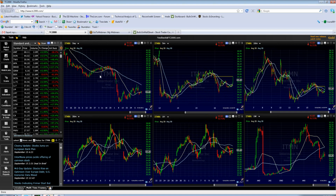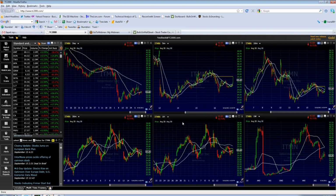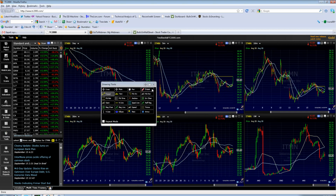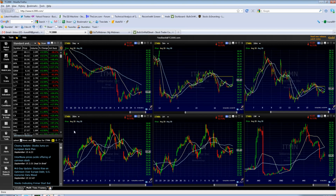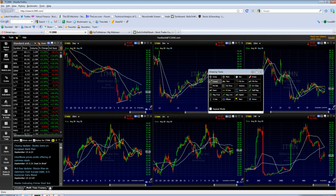All right. So ITMN is actually not really a long setup. It goes the other way. So this is essentially what we call a bear flag. This is a typical bear flag. Most people use bear flags via price. You can see right here, dun dun dun, dun dun dun. So we got a bear flag right there.